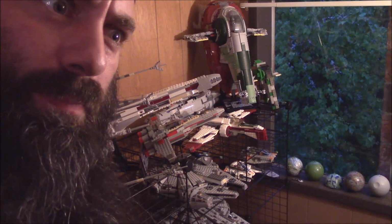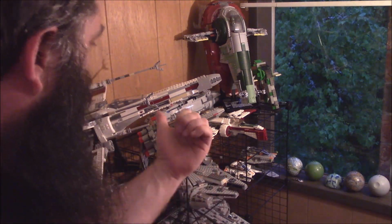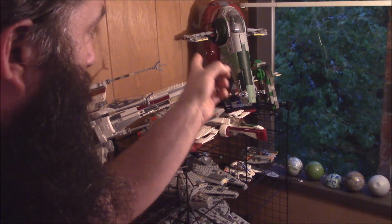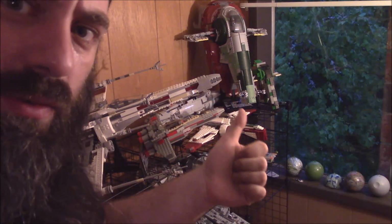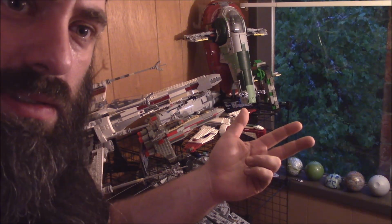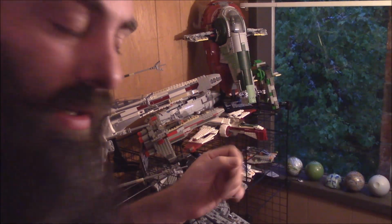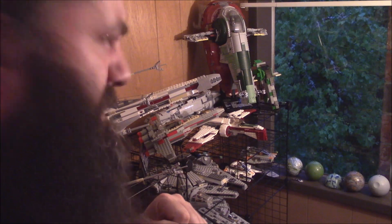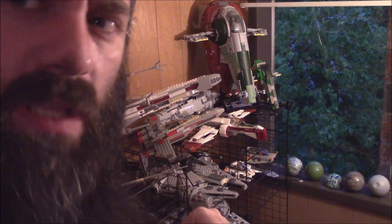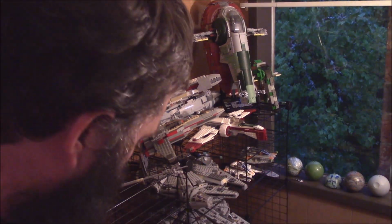Got a lot of big sets, and I'm starting to worry about space because I've got the UCS X-Wing, the UCS Slave 1, one of the UCS Star Destroyer, the UCS Tantive IV, and a UCS Millennium Falcon. All of that needs to fit up in here. So, yeah. I'll find a way, or I'll make a way. There's more room to be had if I adjust some stuff.